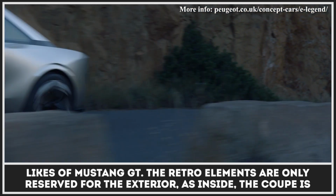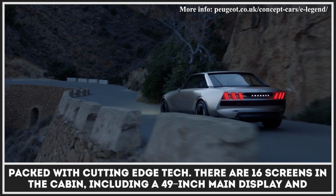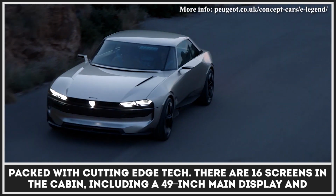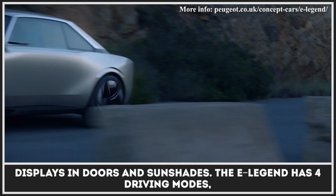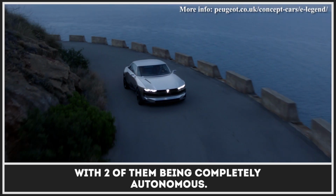The retro elements are only reserved for the exterior, as inside, the coupe is packed with cutting-edge tech. There are 16 screens in the cabin, including a 49-inch main display and displays indoors and sunshades. The E-Legend has four driving modes, with two of them being completely autonomous.